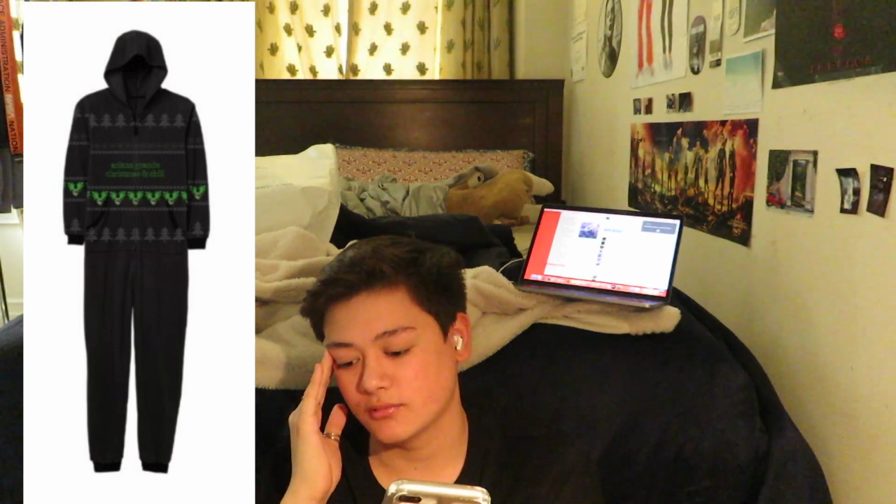Alright, lastly, I'm gonna do the Christmas merch. So I'll insert a picture of the onesie right now, because it's not on this website, but I found it on Twitter. The printing does not go all the way around, and that just does it for me. Also, the quality is probably not great. So I would say 4 out of 10.